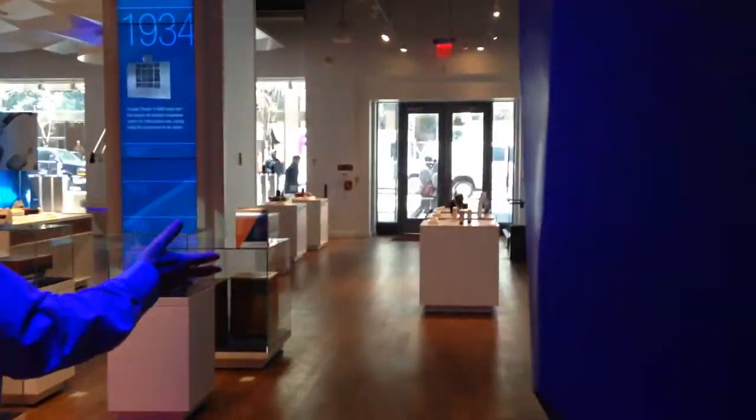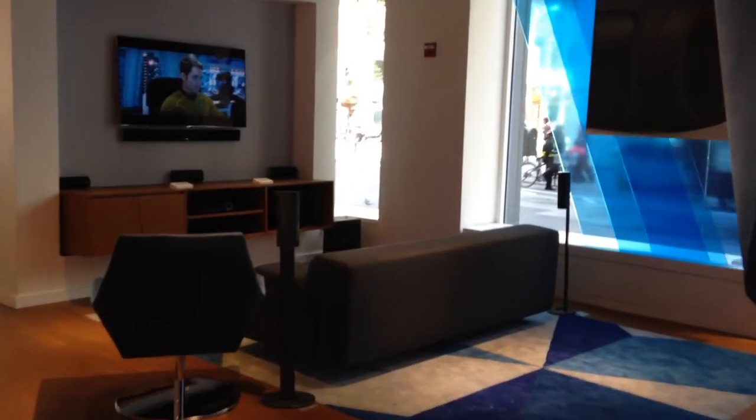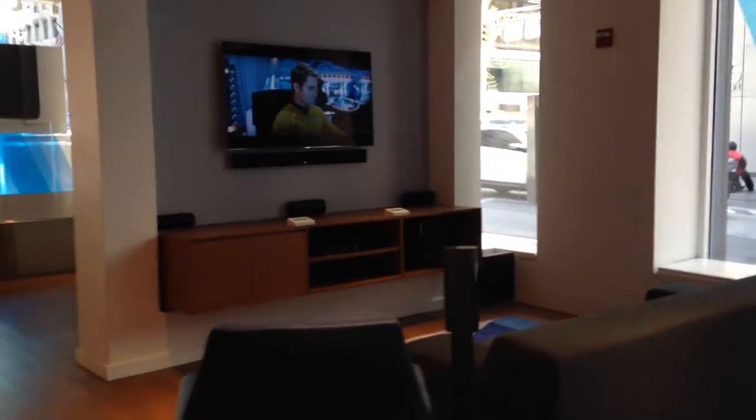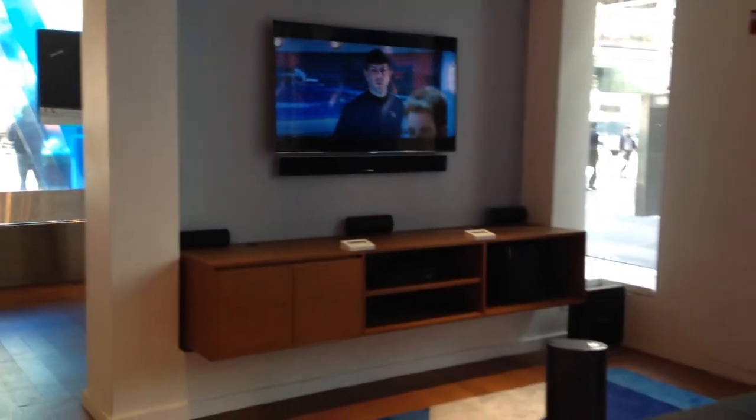Over here is our BDS area. We have both the BDS and the Saber up. For those people that are interested in home theater, we can give a taste of what we have here, and then bring them downstairs and give them a full demonstration with Mark Levinson and JBL Synthesis.